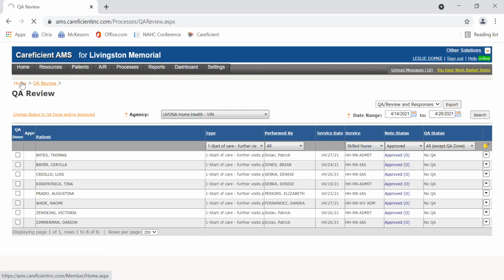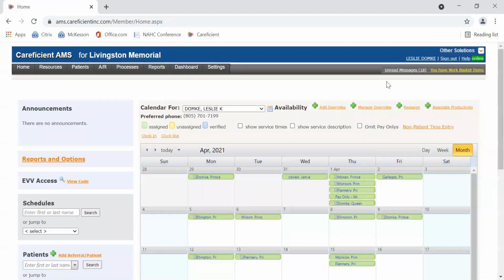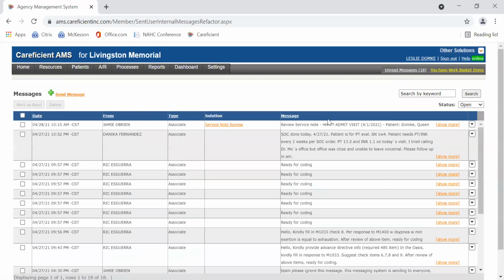So Leslie did a start yesterday. I did the PAS part of it. And how Leslie's going to know that that's done, this is where you guys go as clinicians. This area here called Unread Messages. So Leslie's going to click on that. And see how it says Service Note Review in red? That's what you will see on any service note that QA has done. Currently, we're only going to do, like we've done before, starts, ROCs, recerts, and discharges. Your revisits will not have a QA review.